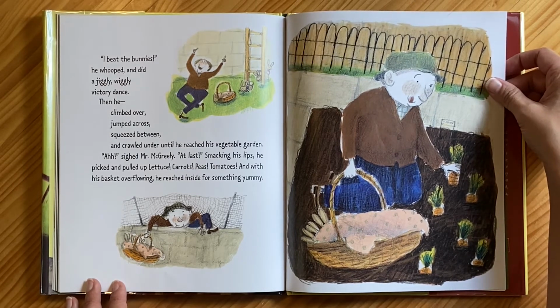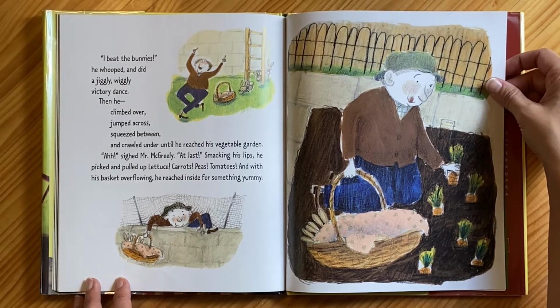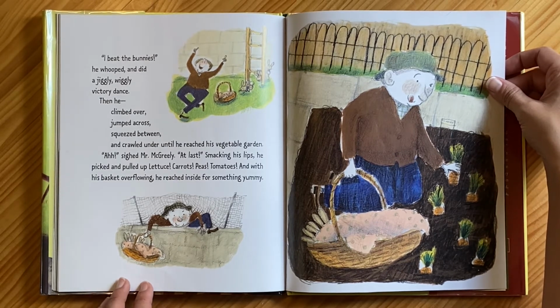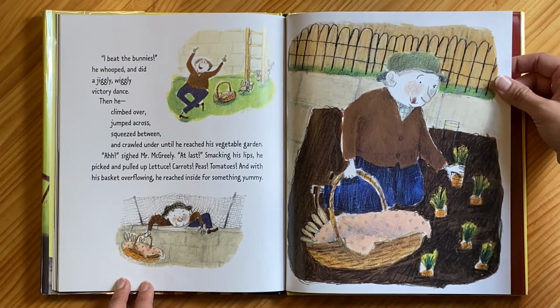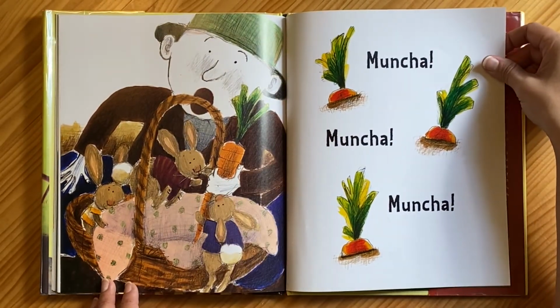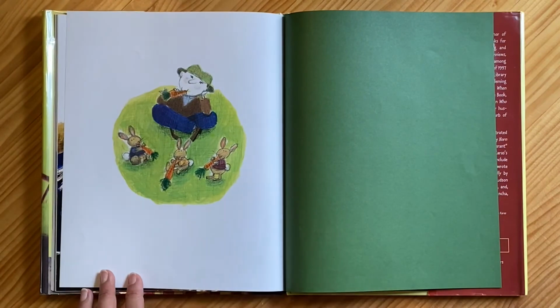And then he climbed over, jumped across, squeezed between, and crawled under until he reached his vegetable garden. "Ah," sighed Mr. McGreely, "at last." Smacking his lips, he pulled and picked up the lettuce, carrots, peas, tomatoes, and with his basket overflowing, he reached inside for something yummy. Muncha, muncha, muncha! Uh-oh. The end.